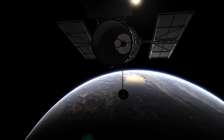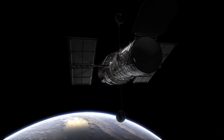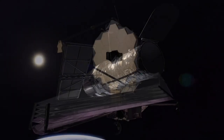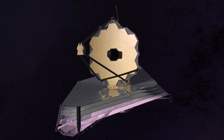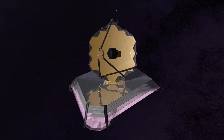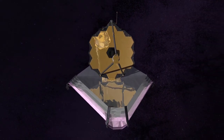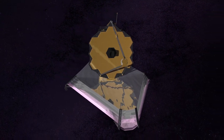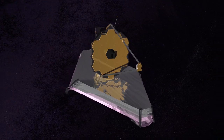While Hubble currently observes the universe primarily at visible and ultraviolet wavelengths, its scientific successor, the James Webb Space Telescope, will be sensitive to a range of wavelengths from 0.6 micrometers, orange light, to 28 micrometers, deep infrared radiation emitted from objects at temperatures of about 150 degrees Celsius.